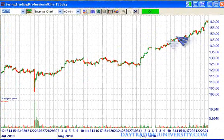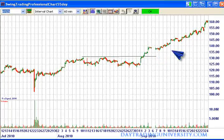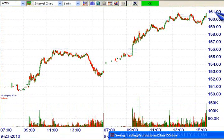Amazing Amazon. For those of you who've been trading this, you know that we came off the 120 consolidation area, roughly 120 to 130 back in August. We've run up all the way to 160. Is this going to continue, or is it going to fade back into the range? Only the market knows right now, but I know that I will be initiating and adding to a long position if this is able to break up over, say, the 162.5 or so.